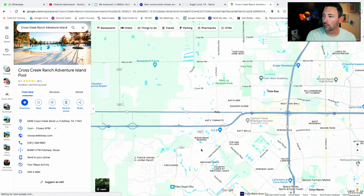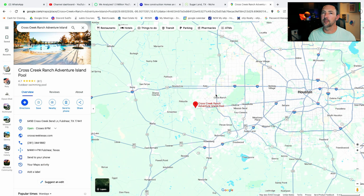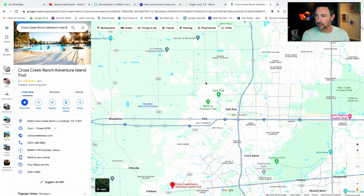So now what I want to do is zoom out again, and I'm just going to give you a reference point because we're going to go up to the north of Katy. Again, we're going to avoid Cinco Ranch, not for any reason. It is amazing, but it's basically built out. We do have a lot of clients choosing it, but what I want to focus on is some of the surrounding areas. We've all heard of Cinco Ranch, and that was an area that we looked at heavily when we moved here. The ones that I want to talk about are just to the north here.